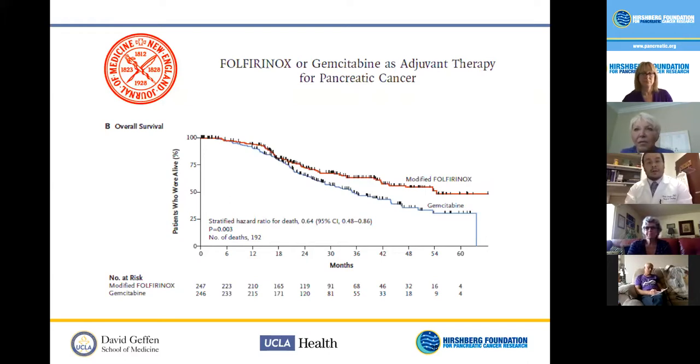So it's almost always necessary for our patients. So whether we give one versus the other, we'd like to know which is the most effective. In this case, we discover that this 4 chemotherapy regimen, modified FOLFIRINOX, is better. And in fact, it's really good.